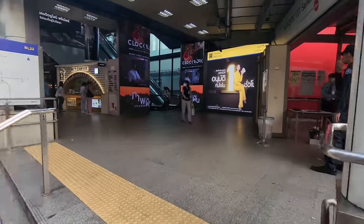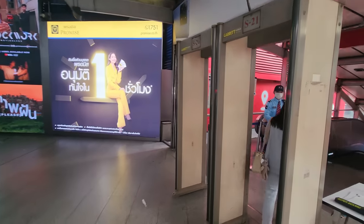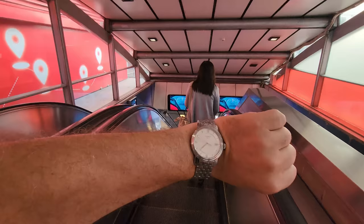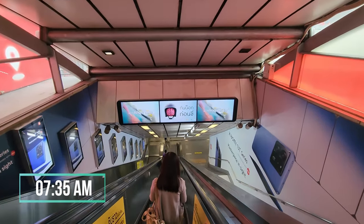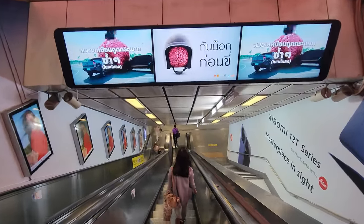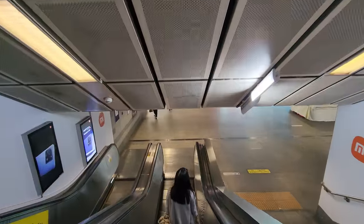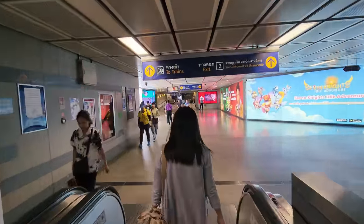The reason why I have to go to the airport is because I'm picking up my brother. So, let's do the timing. It's 7:35. My brother is officially landing at 7:50, but it always takes time to go through the immigration. So I expect him to be out around 8:10, 8:15. And then I should be at the airport.